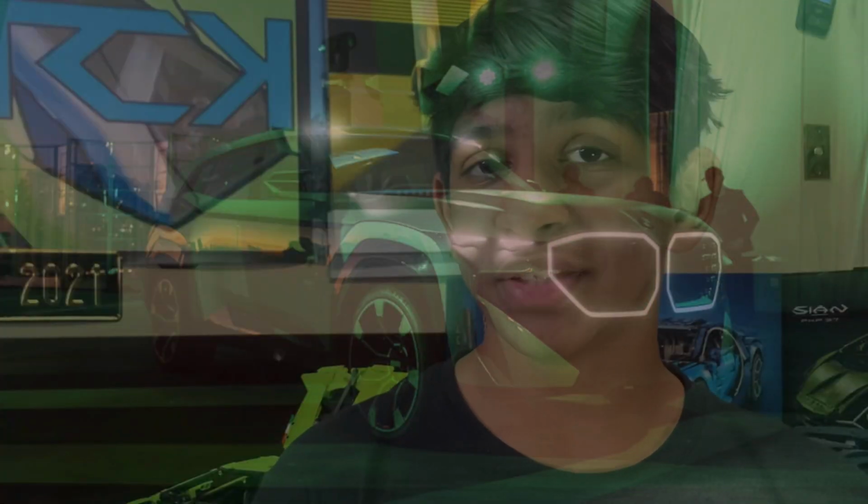We are going to go over everything that we know about the BMW XM concept, and then I'm going to give you all my thoughts on the design, because, well, it sure stands out from the crowd.